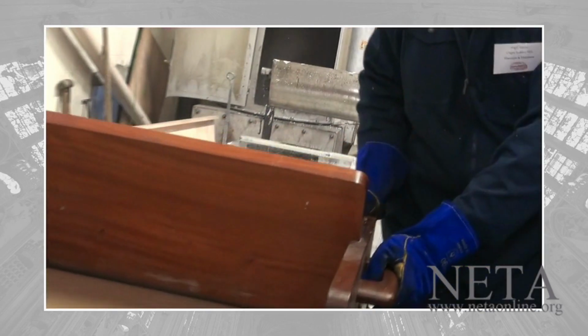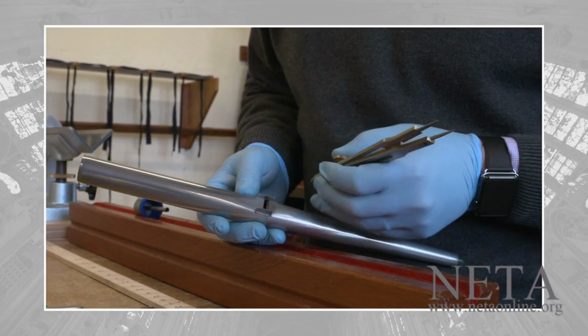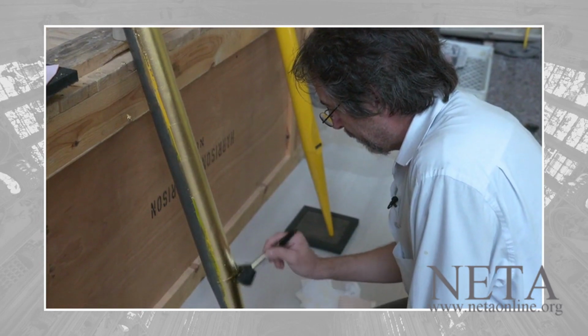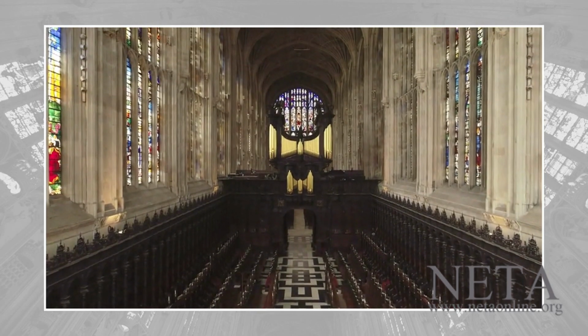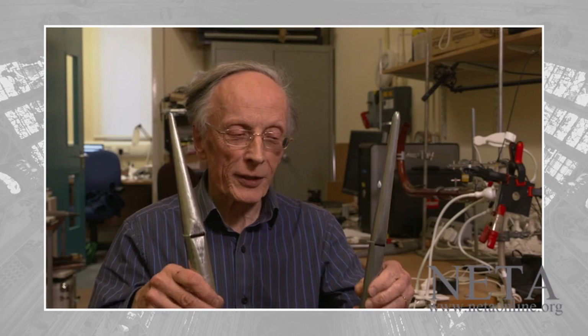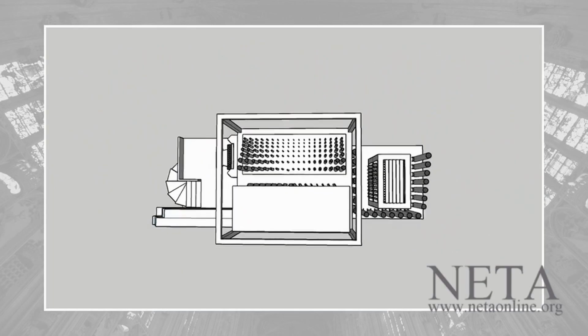We'll see how pipes are made and repaired and discover what's involved in the art of voicing. We'll watch how one man brings the iconic facade pipes back to their golden glory. Our microphones and cameras will let you see and hear the organ as never before. Scientists will explain how different pipes make different types of sound.